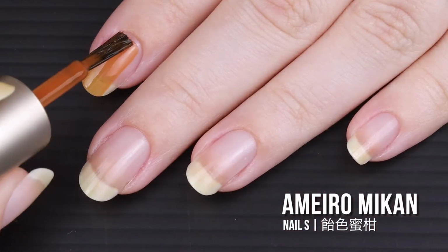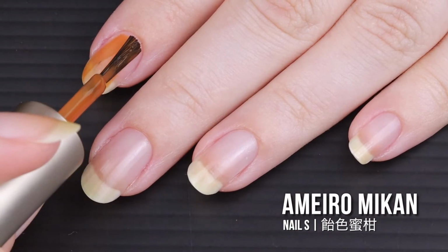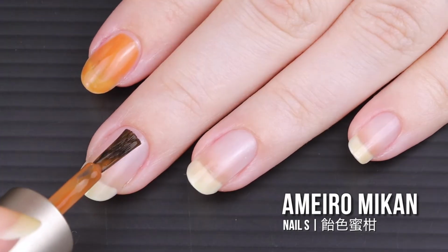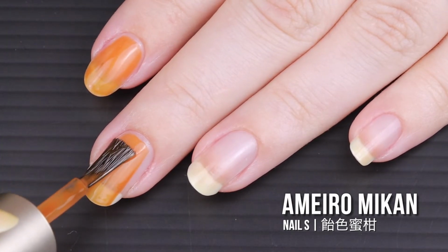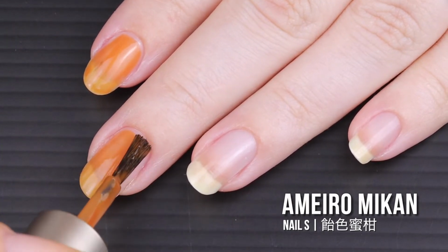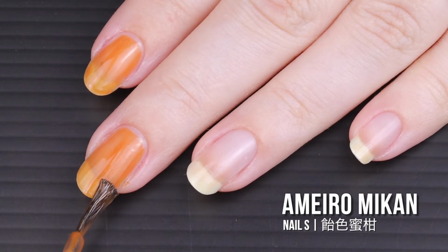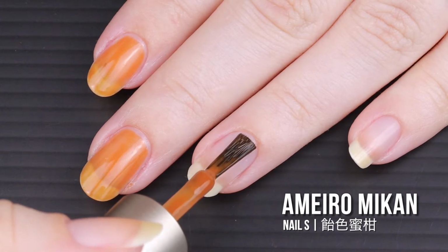Going in here on the first coat, you can see that this is a jelly polish because it does have a jelly consistency. The formula on all of the polishes we will look at today has a glorious self-leveling property and they go on super smooth. This is honestly one of the best jelly polish formulas that I have ever worked with.